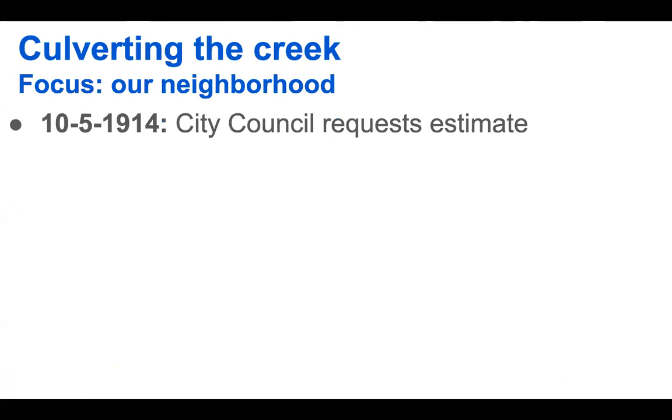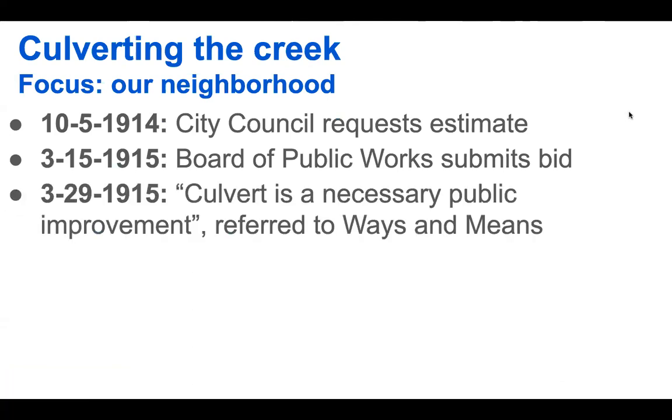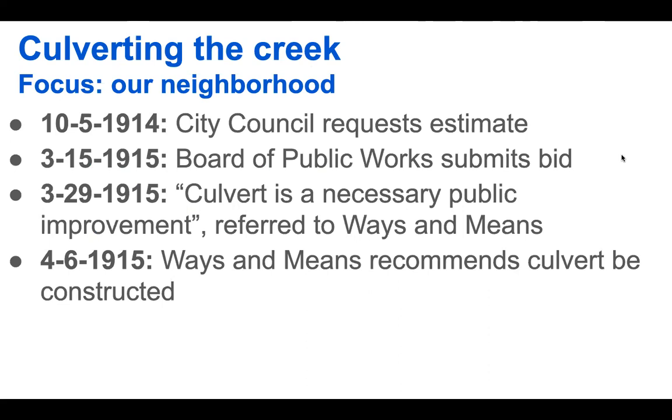So it started October of 1914, the city council requested the estimate. And half a year later, the Board of Public Works submitted an estimate. The estimate was for north of $28,000 at the time, which is nearly $1 million in today's money. A couple of weeks later, as the council was debating it, Alderman Baldwin said, "This culvert is a necessary public improvement and it should be paid from the flood fund." So he referred it over to the Ways and Means Committee to give it some funding. Took them but a week to come back and recommend that the culvert be constructed.